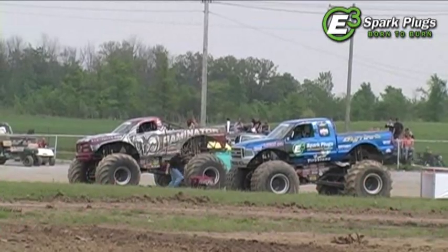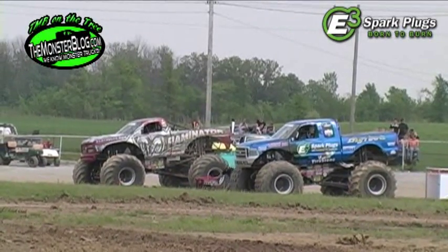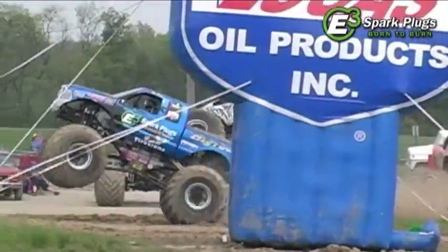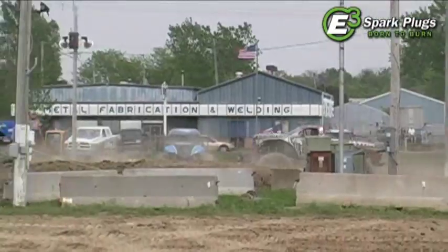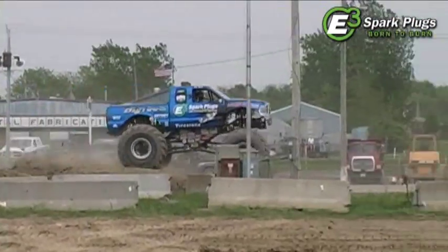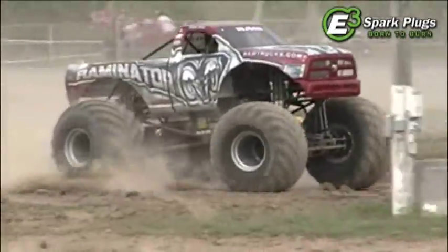Bigfoot versus the Raminator. This should be an all-out war. And they're both pulling wheelies. Oh, look, Hall's in trouble. Hall two-wheeling on the front stretch there. He's in deep trouble now. Runte stretching out a lead.